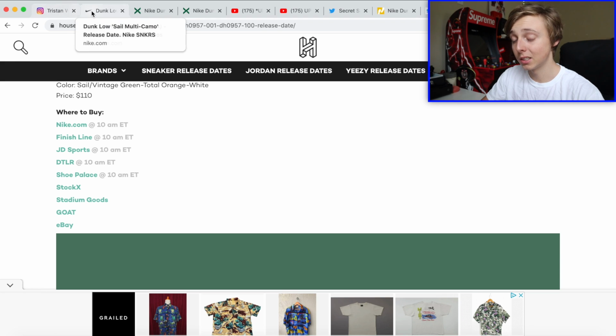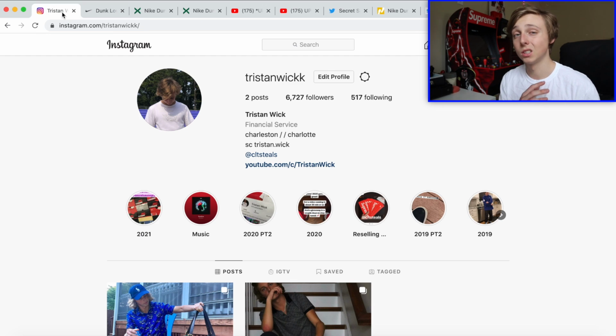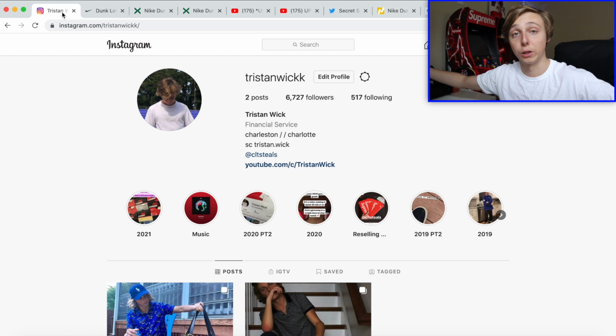And really, that's how you can cop the Dunk Low CL Multi Camo: putting the time in before, entering raffles, doing all that, and just keep trying. Don't forget, that's the key with the sneaker game. Just keep trying, and you will get something. I promise. I was trying for years on Snkrs, or pretty much a year and a half, before I finally hit. Then I started hitting more consistently, learned the basics of it, made videos, and now I've hit like 20 to 30 times this year.